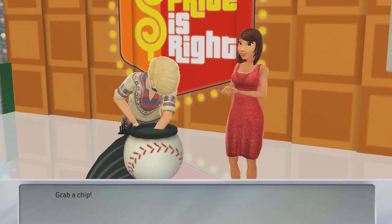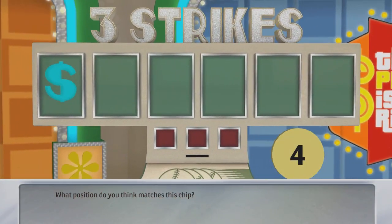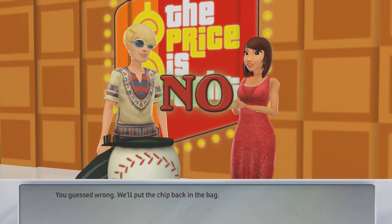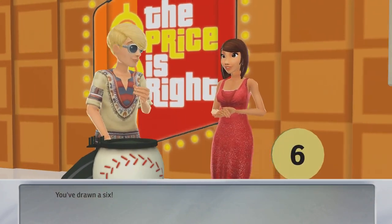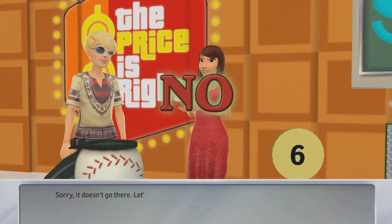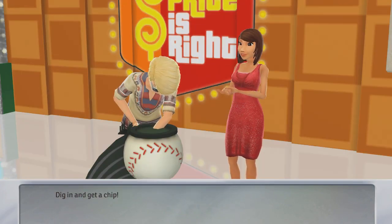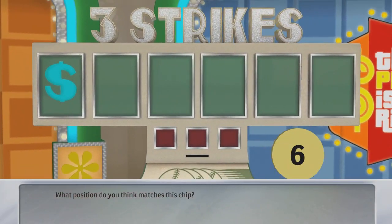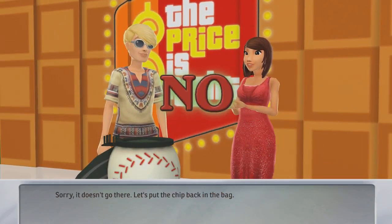Grab a chip. You've drawn a four. What position do you think matches this chip? You guessed wrong. We'll put the chip back in the bag. Let's see what chip is going to come up. You've drawn a six. Where does that number go? Sorry, it doesn't go there. Let's put the chip back in the bag. Dig in and grab a chip. You've drawn a six. What position do you think matches this chip? Sorry, it doesn't go there. Let's put the chip back in the bag.